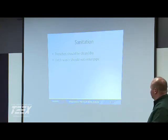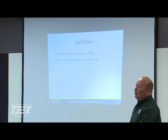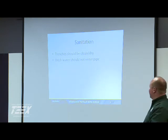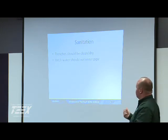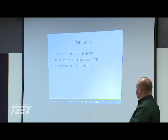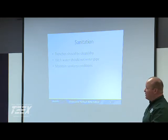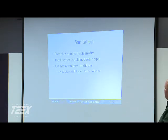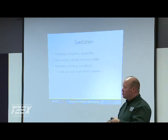I always find this interesting. They recommend that the trenches are dry and clean. Yeah, try to. You know, go out to a site and actually find one that's dry and clean, that hasn't had any water in it. But we do want to make sure that the ditch water isn't getting back in the pipe, so we're digging down properly, we're digging a sump for it. We do want to make sure that we're not cross-contaminating it. That's a big issue. And we can swab it. Y'all have some provisions to swab, as long as it's still under pressure.